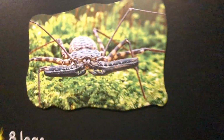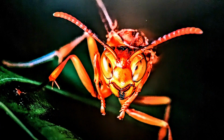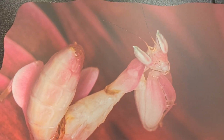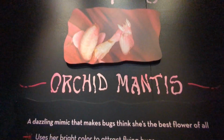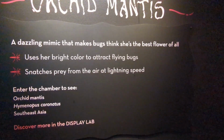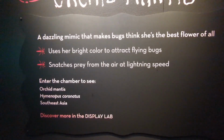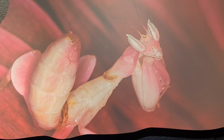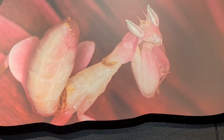I don't think any of you guys want to be hanging out with these scary boogers. See this mantis. She might be giving you those big eyes and displaying herself very cutely, but don't trust the woman. She uses her bright colors to attract flying bugs. A lot of bugs just think she's a flower. Then she snatches them up with lightning speed, and frankly, she might look cute, but it's not going to work out so well for them. Usually she bites their heads off, and maybe she gets a good meal, but I don't think you'd enjoy it.